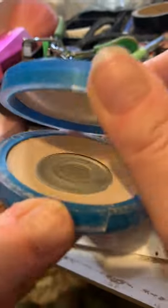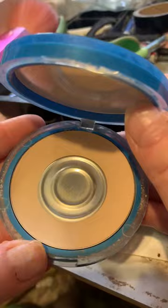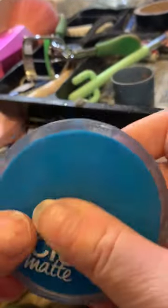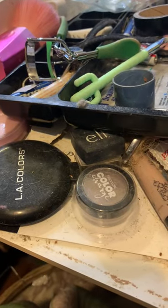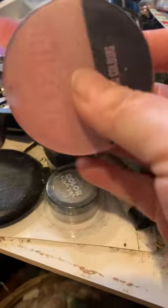CoverGirl. And I don't think I like that one that much. Well, obviously, I liked it somewhat. But I'm pretty sure that was like a... This is the drawer from the bathroom, so I don't really use this stuff.